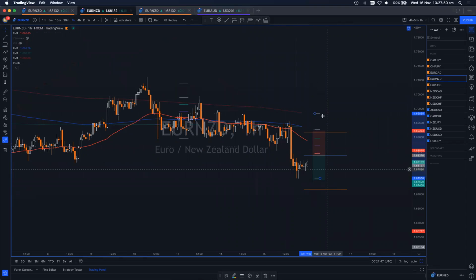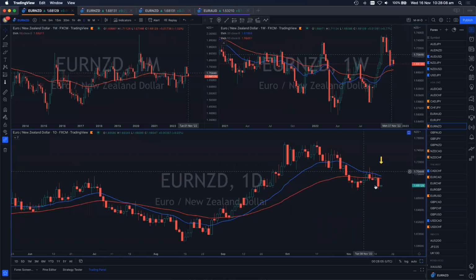So I think the best thing now is a pip snatcher, which would be a nice little one-to-one, if the 1 hour 50 catches up. It's quite a way behind at the moment. But if that does catch up, that's looking like a nice little pip snatcher short. Can we take it lower? Well, we've got pretty much a clear way all the way down to these lows.